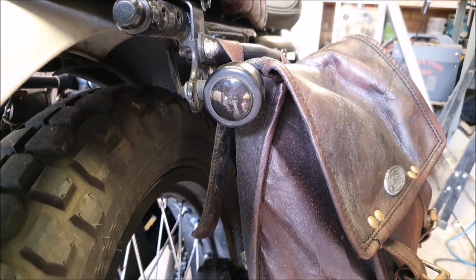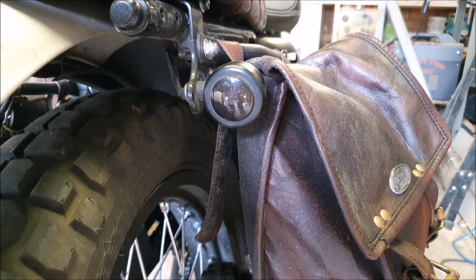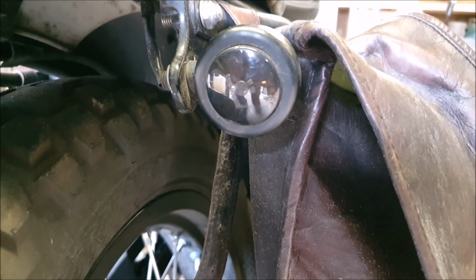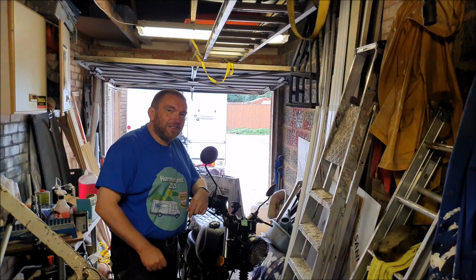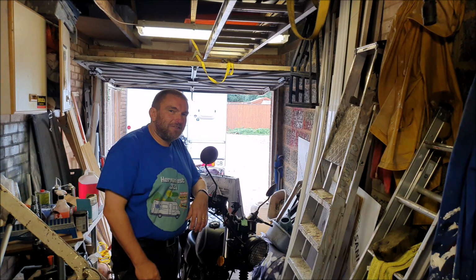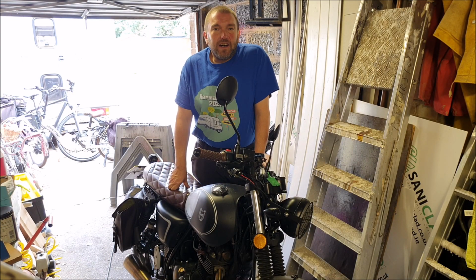Now testing it now, this right hand indicator is even worse than it was before. You can see it's literally, yeah, you're never going to see that, are you, if you're following behind. And in fact, I did have a car come a little bit close to me when I was turning right, even though I did use a hand signal as well. And I think that's just because he could not see that right hand indicator and didn't know exactly what I was doing.